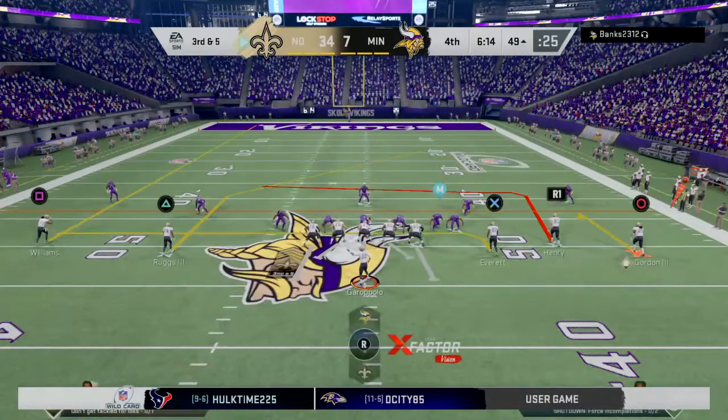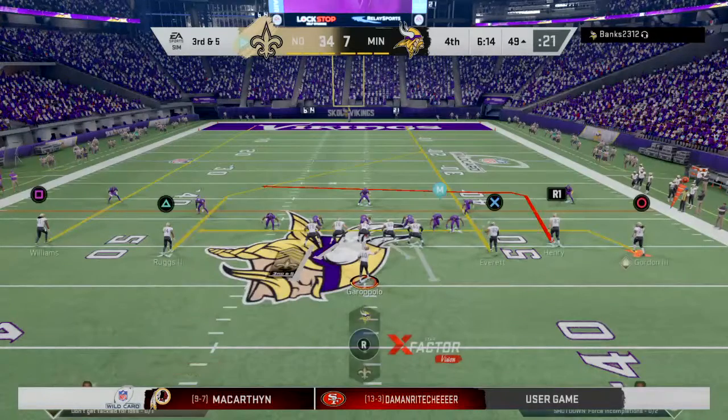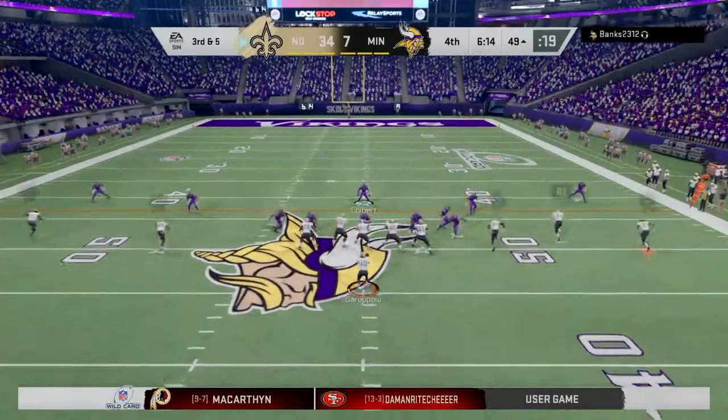Don't be scared. 57's the Mike. Hey, that QB's trapped.